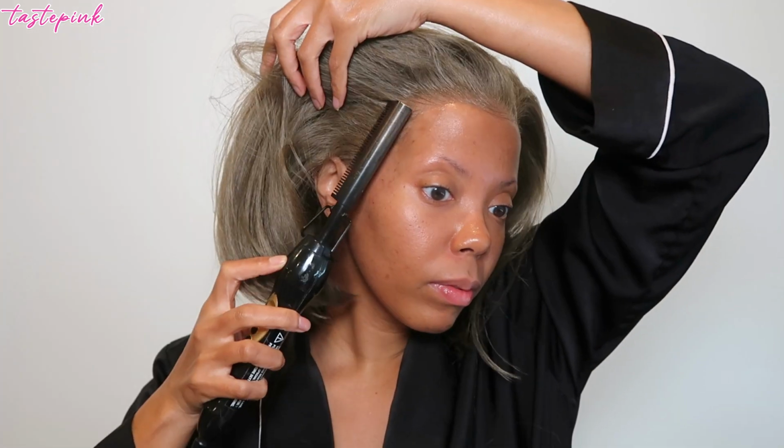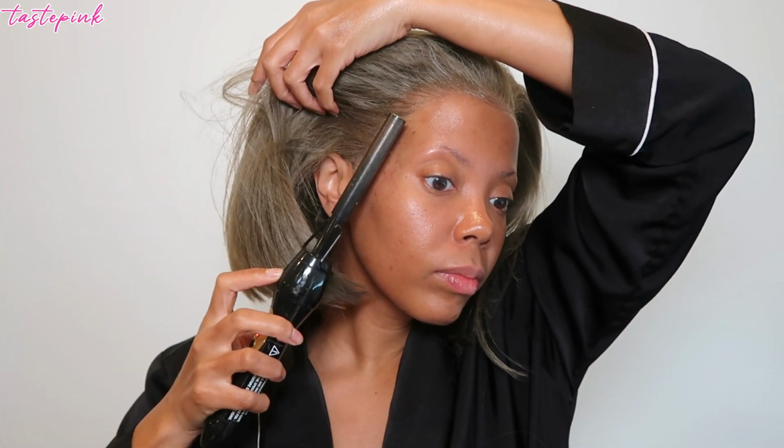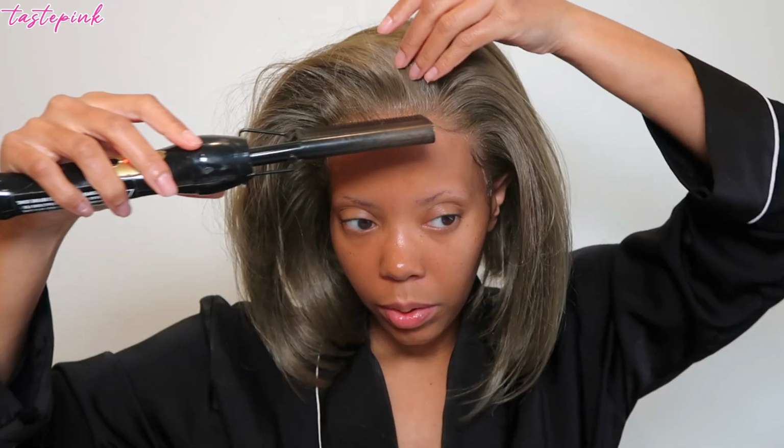And I have the hot comb set to a more moderate temperature because it looks like this hair could set fire. So just be very careful. This just makes it look more polished. I like it.